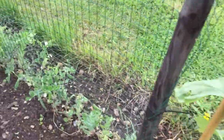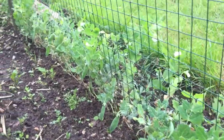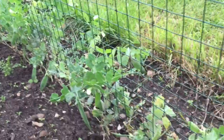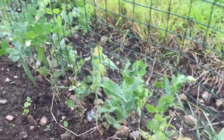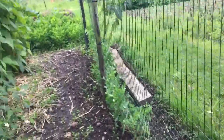and the peas are doing well. They have got pods on them. I don't think we're going to get a great crop because they haven't grown up very high, but we will get something from them, so that's good.